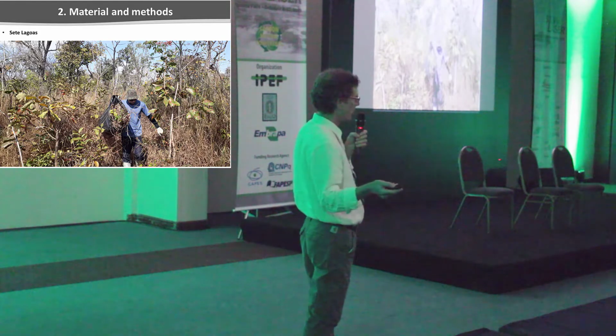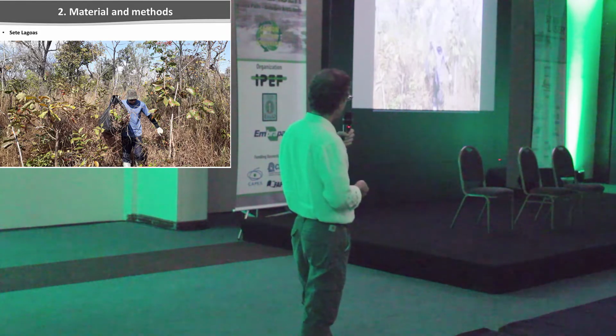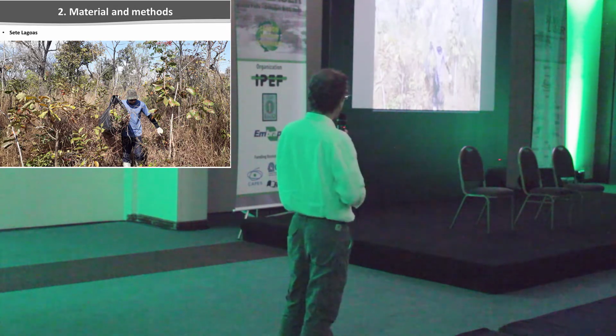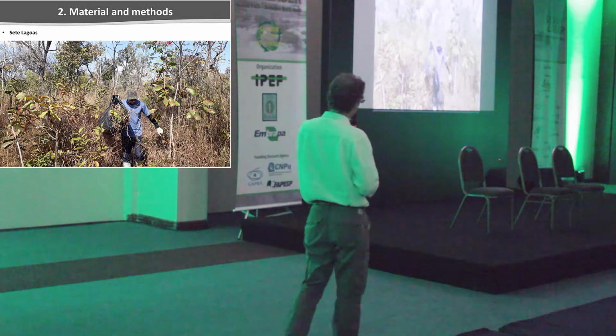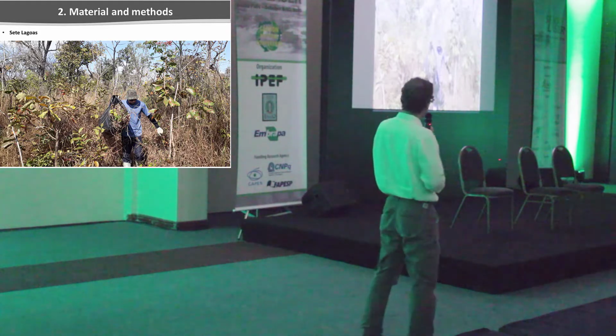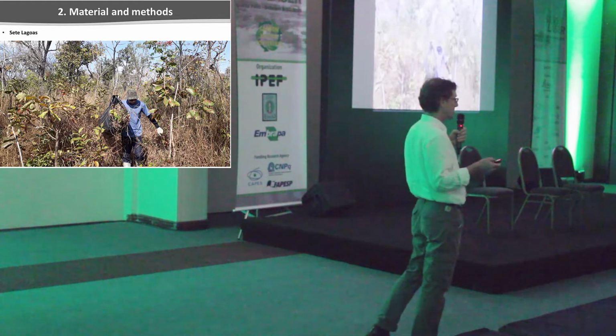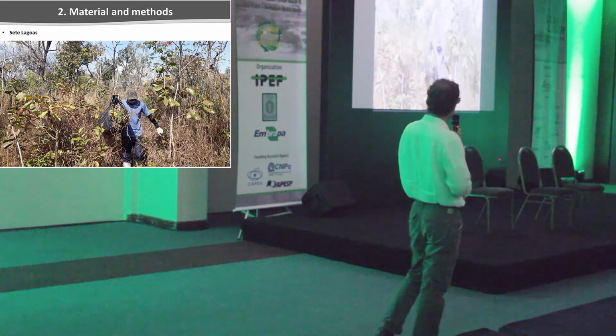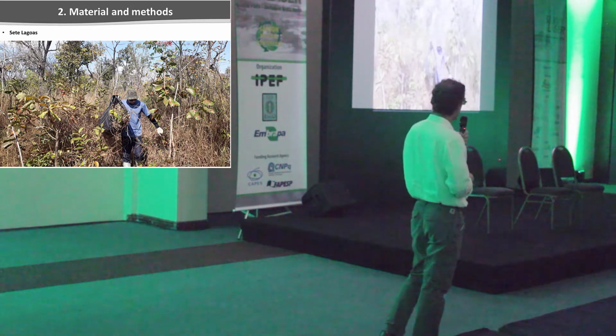I've only been to the Cerrado once myself, on my first trip to Brazil. I'm not going to pretend to really know the biogeography of these different types as well as probably most of you in this room, but it seems like a reasonable strategy to at least capture broadly the vegetation diversity and structural conditions.